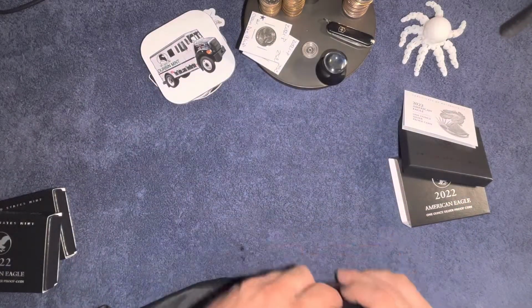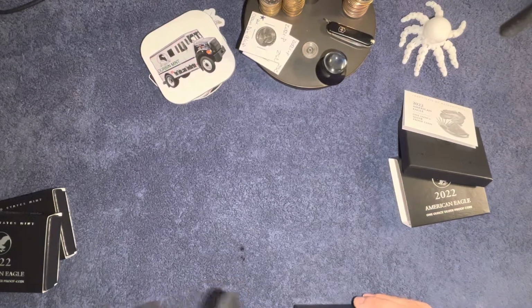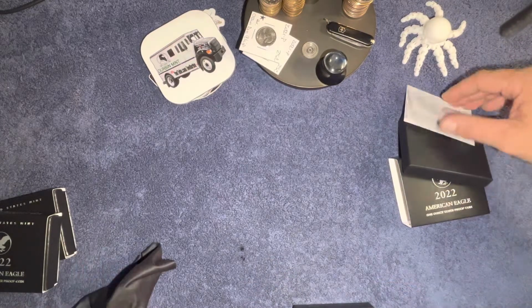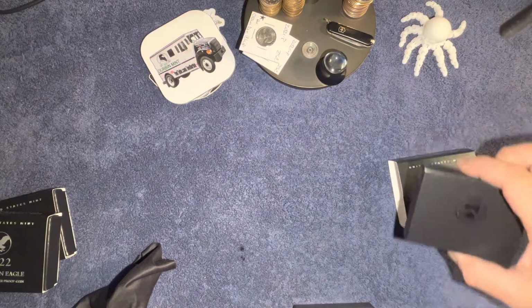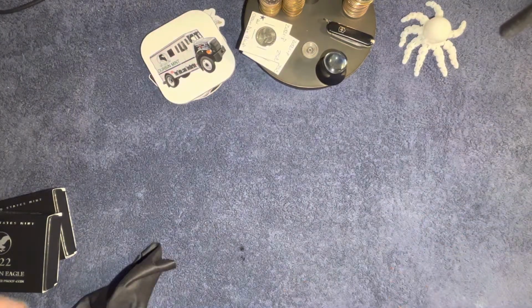So that's your 2022 San Francisco. Oh, whoa, time out. That threw me off for a second. As I'm saying San Francisco and I'm putting the coin back, I don't know what possessed me, but I looked at the artist's initials and flipped out for a second. I thought I got another W. No, mint marks are on the back. So, 2022 San Francisco silver proofs. They look good. Good cameo.